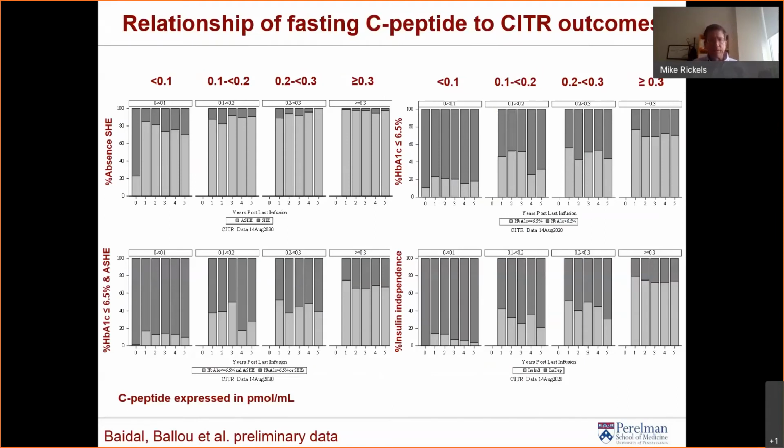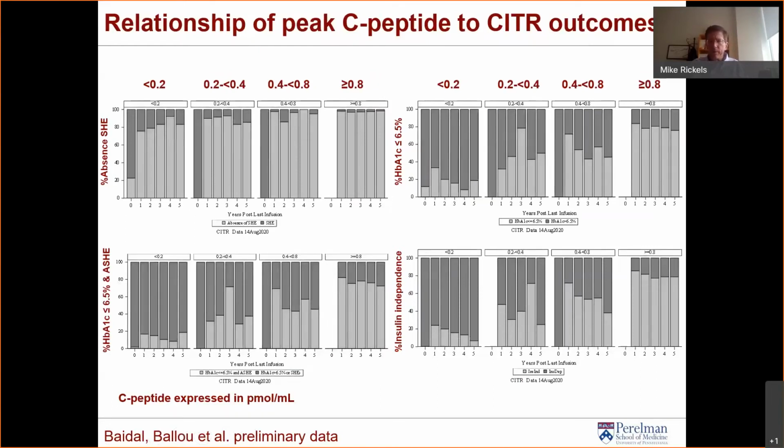The relationship of fasting C-peptide to CITR outcomes was also evaluated over 5 years of follow-up, again showing similar continuous associations with the restoration of low amounts of C-peptide already having the greatest impact of establishing proportions of individuals experiencing absence of severe hypoglycemic events, with higher levels of fasting C-peptide required for the achievement of near normal glycemic control, that accounted for as well an absence of severe hypoglycemic events, and finally the highest levels of C-peptide required for insulin independence.